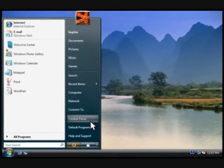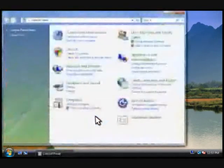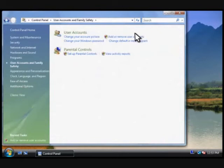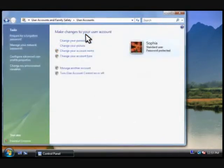To manage your account settings, you go to the Control Panel, click User Accounts and Family Safety, and then click User Accounts. Here you can see that we're currently using a standard account. And here's where you can change your account settings, such as your password or picture. Let's change the picture.